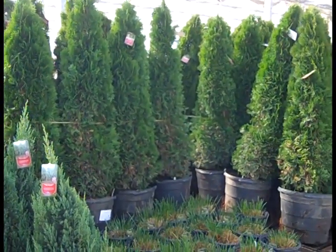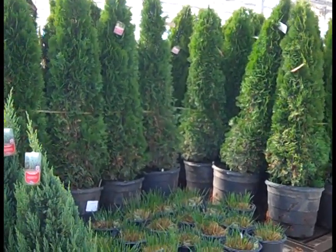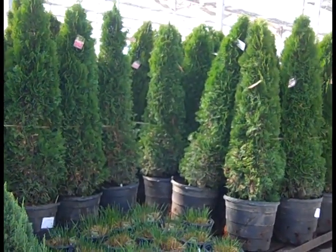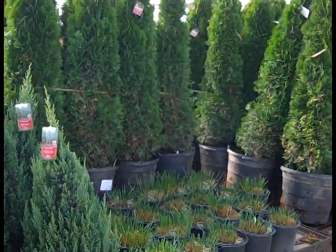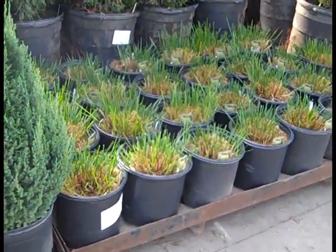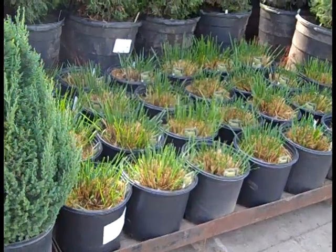Hey, it's Tuesday and I'm out on the Willoway deck. Let's take a look at these beautiful plants. Here we have some Thuja Emerald Greens in 15 gallons. Very nice specimen looking plants coming down here. Of course, you see some of the grasses are cut back, but these are full heavy bodied grasses.